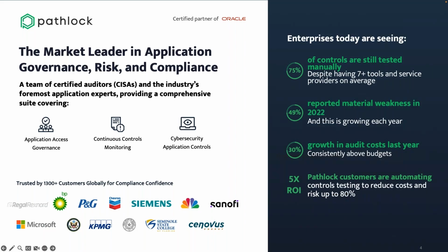And what is it requiring you to do internally? I've talked to several potential customers and customers alike, and the audits are pushing them to do a lot of things internally that they probably wouldn't have forced to the forefront if they were looking at what was important for the organization as a whole. And a 5 times ROI. PathLock customers are automating controls and testing, and reducing costs and risk by up to 80%, which you'll see some of today through the session.